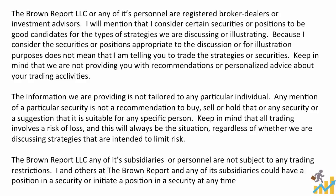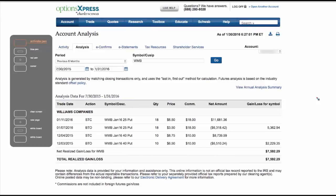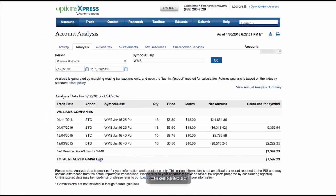So now that that's out of the way, let's dive into the charts that allowed me to make the type of profits we made within 24 hours. So first thing I want to look at is the dates. I want to call your attention to the dates because I think it's very important.